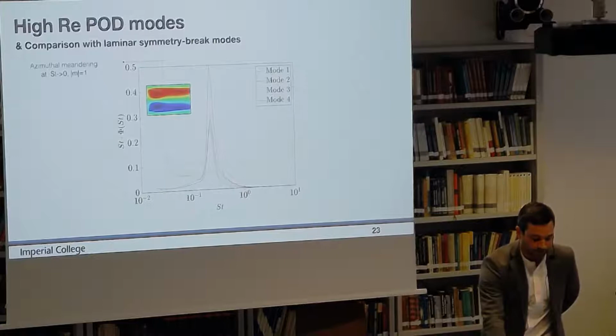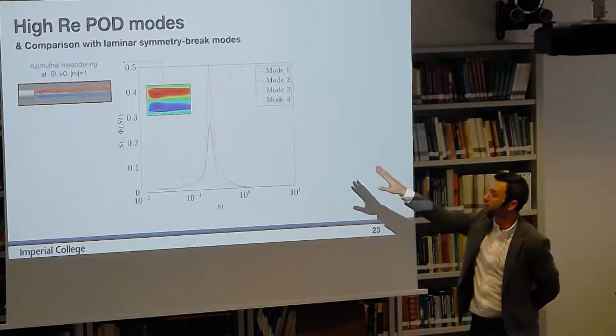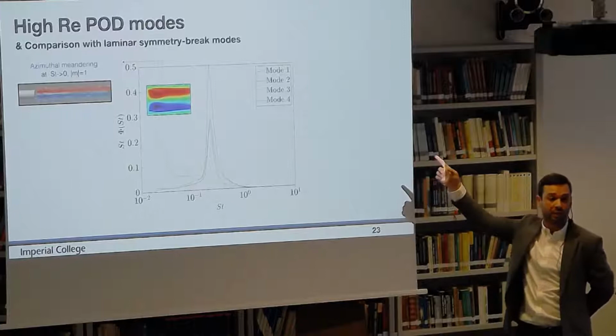So I will start with a low frequency peak. This is exactly the mode we showed at low Reynolds numbers. Now we can identify the spatial structure of that also at high Reynolds numbers, and we can see an extremely good agreement qualitatively between the shapes. On the left, I show just the Reynolds number 400 mode. On the right is the one from the experimental data.